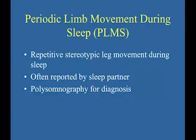So PLMS, which is diagnosed by a sleep study, is, like I said, very similar to restless leg syndrome, and I will talk about them together since the treatments of those two are very similar.